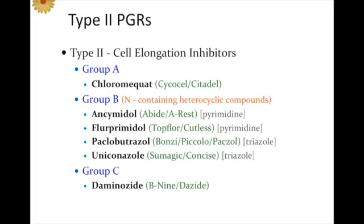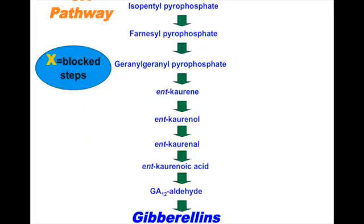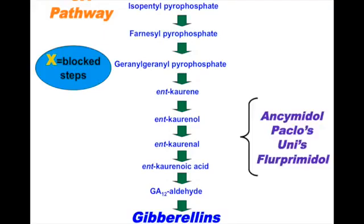So there's a reason why these are in 3 subgroups, and that goes down to this graphic here in the middle of the slide. These are different chemicals that are produced in the metabolic pathway of the cell. So one leads to the next, that's the green arrow, and then finally you get gibberellins at the bottom. So if we apply a PGR like acimidol, paclobutrazol, uniconazole, or fluoropyrimidol, they all block that pathway at 3 key points altogether. That's why they're grouped together as those 4 together as a group.